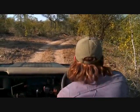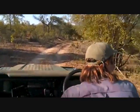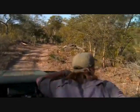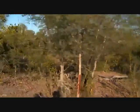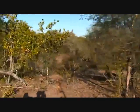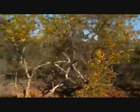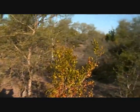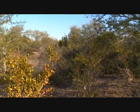Let's go see if we can get a closer look at that elephant. He is right down in here. I'm going to see if we can get a view as we come through. He is massive. Hello, big boy. Look at that. He is incredibly big.